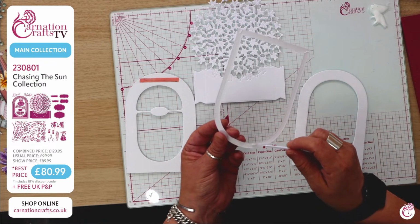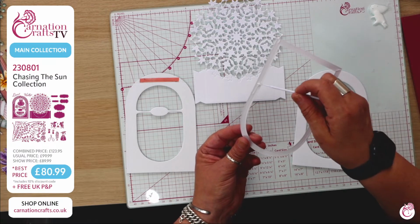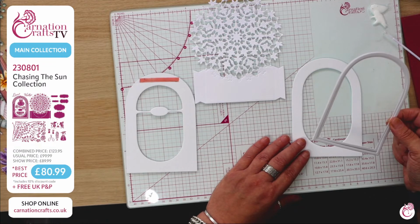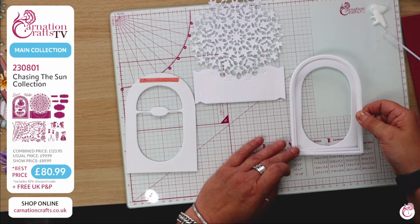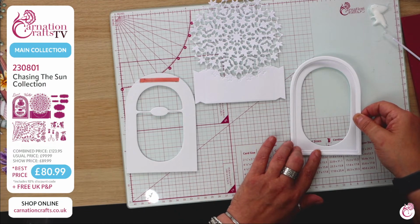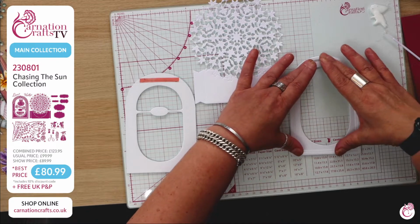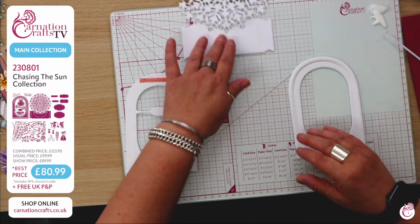Like you say, Dave, it could be a wedding thing, right? It could be, yeah. It could easily have that to it. So many uses. I tell you what would look really nice. Was it the bird cage in Bohemian Beauty? Right. And you could hang that from here and it would look stunning. Actually, yeah, that would look good. Really pretty, wouldn't it? So that's got that sorted.